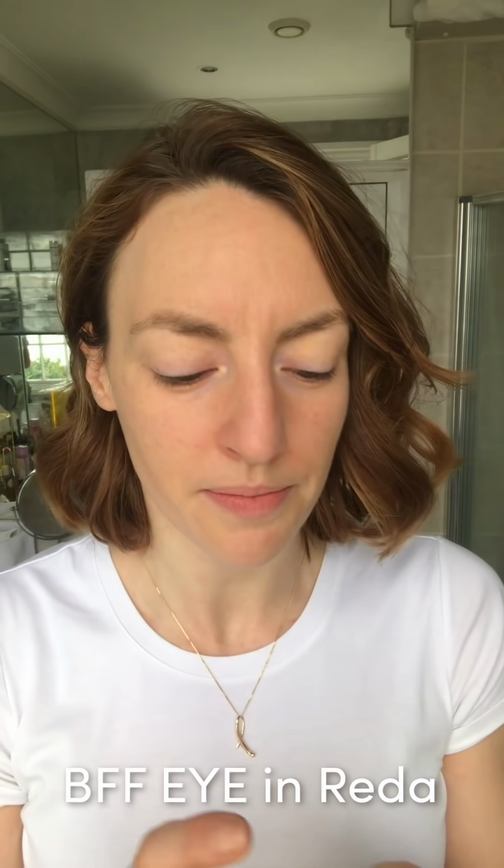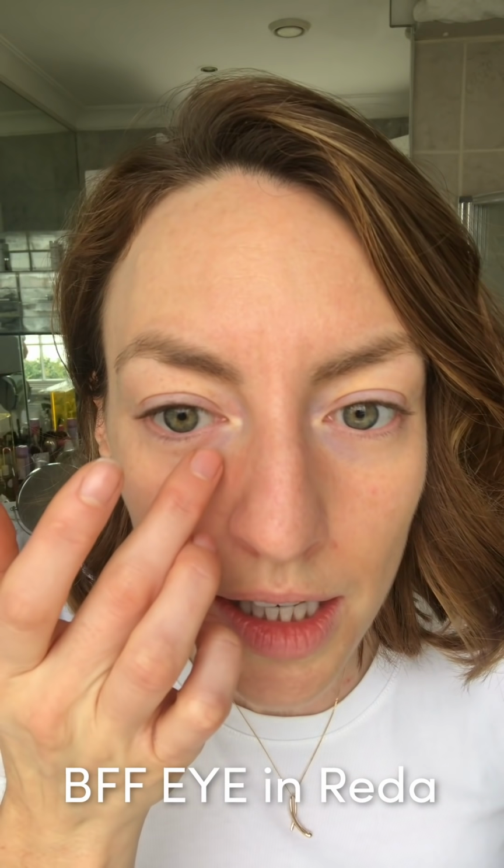Next, I'm going to use BFF EYE. I use Reda because my skin is peaches and tan, and I have freckles, so I sit between a Trintron and a Clara because my neck is much lighter than my face.